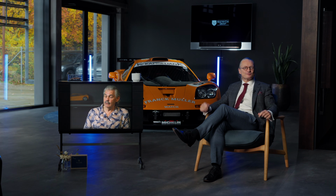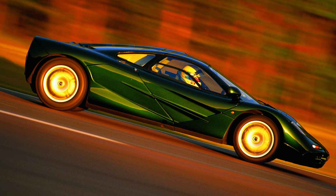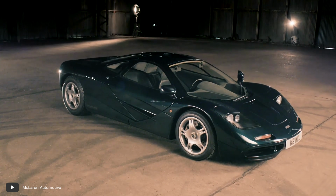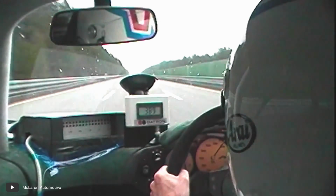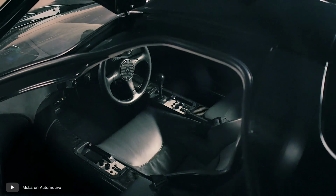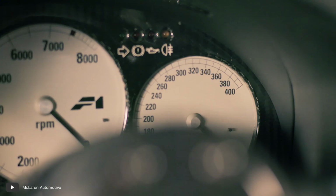Everything about the F1 was built around purity. Even though it weighed just 1,138 kilograms, had a 6.1-liter V12, producing 627 stomping horsepower, and could reach the highest top speed of any road car at the time, there was no traction control, no ABS, no power steering, no airbags. Only balance, lightness, and precision.